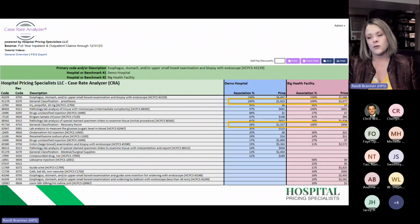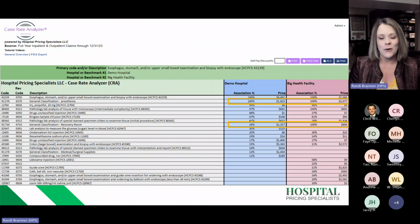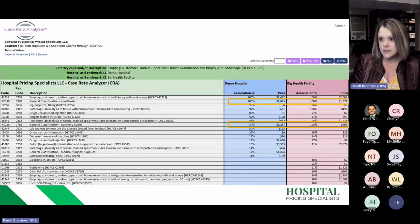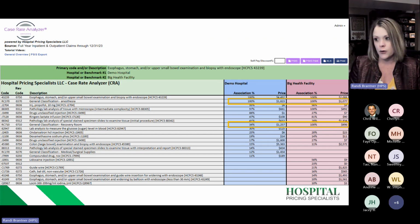And let's just throw more wood on the fire and complicate the OR service line again. So another consideration that must be made in the OR service line, which again, we're talking about the OR level, recovery, and anesthesia, relates to each facility's use of bundling charges. So in this case rate analyzer, I've got 43239, which is an endoscopy. Our demo hospital doesn't regularly bill for recovery charges separately, according to the data that we see here. They only bill it 34% of the time separately.